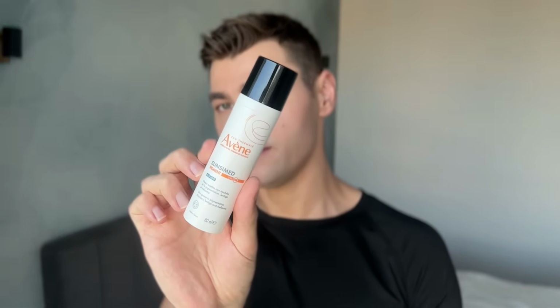I'm going to start with the Avene Sunsimed Pigment Blue Light. This is actually a medical device. It's not your normal sunscreen. Protection of this one is going to be top-notch, one of the best protections in the world, most probably. But with that comes the greasiness. Yeah, it looks shiny, very shiny on the skin.